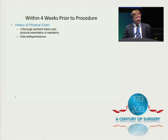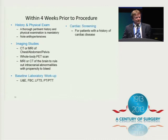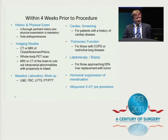Then within 4 weeks of the procedure, they get re-examined. Full set of imaging studies, including a whole-body PET, MRI or CT of the brain, baseline lab workup, cardiac and respiratory screening as appropriate, depending on the patient's fitness level, laparoscopy for patients where we're concerned they might be approaching 50% liver replacement with tumor, and hormonal suppression of menstruation due to the extreme anticoagulation used, and allopurinol for potential tumor lysis syndrome.